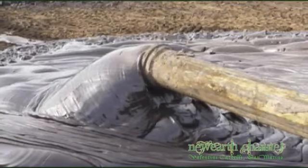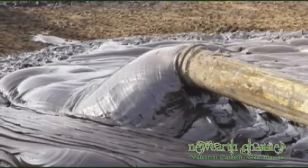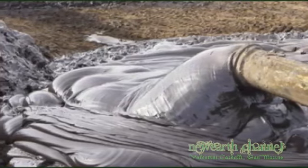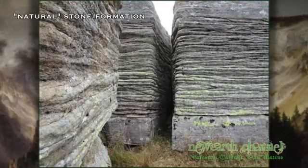This is also a type of waste disposal of the mining industry. Now imagine you fill up this substance in some sort of rectangular shape or container. Won't you get this result?